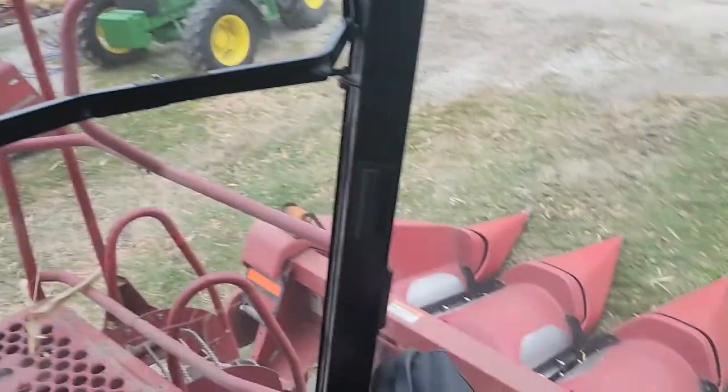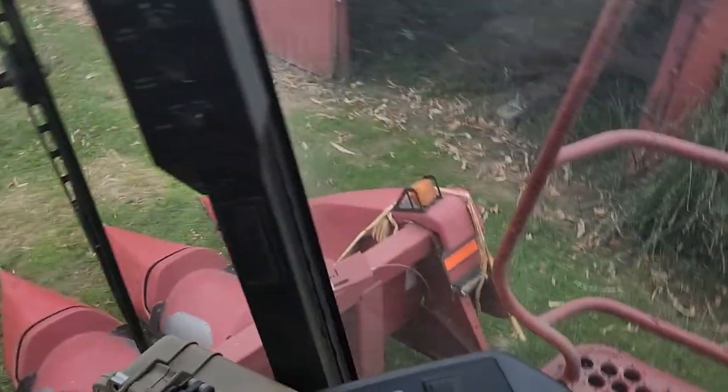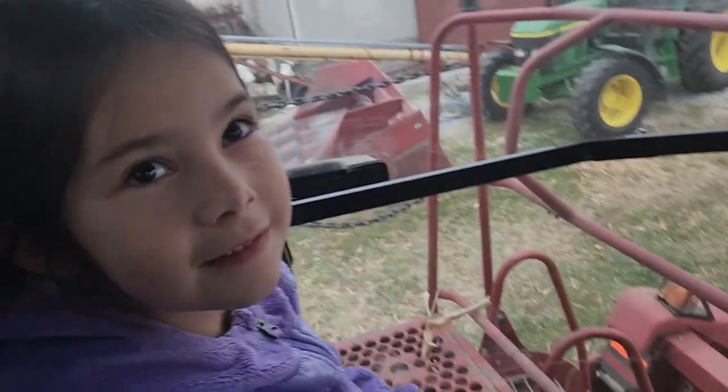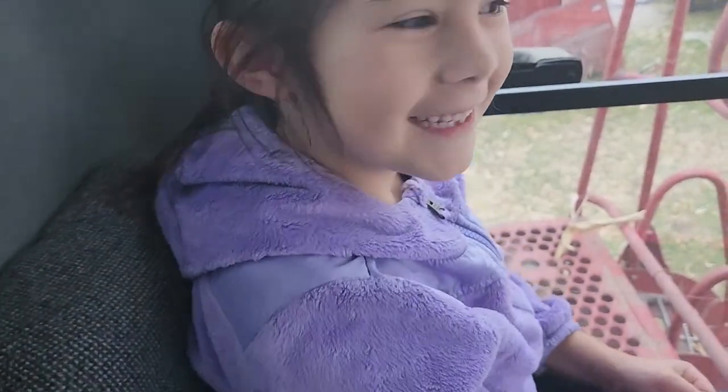Turn it off, Avery? I think we'll leave it on. Chris said it cools better when you leave it on. So we'll leave it on and maybe we'll put it away. The squeaky wheel doesn't get the grease in this case.